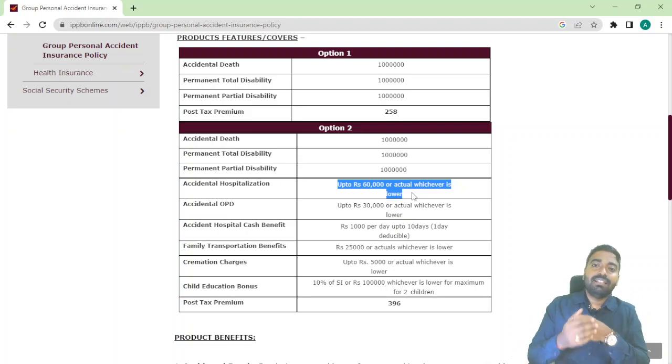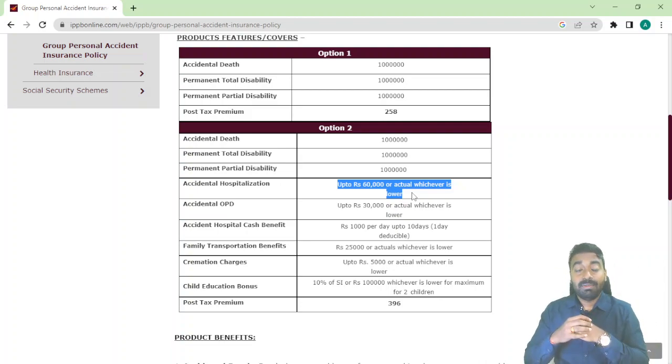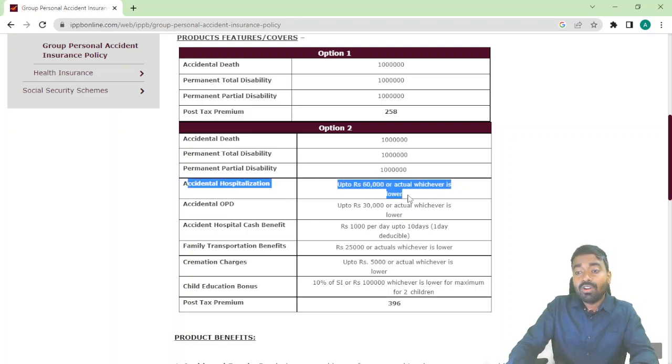In the second scenario, take the example, the actual expense is 50,000 rupees. In such a case, 60,000 or 50,000, whichever is lower. That means he will get only 50,000 rupees. That is one of the best benefits you are getting by paying only 400 rupees, which is basically a medium pizza.